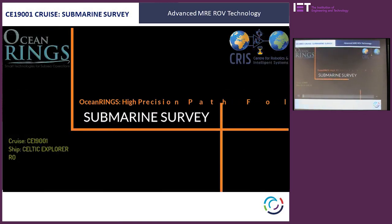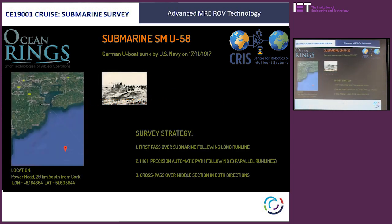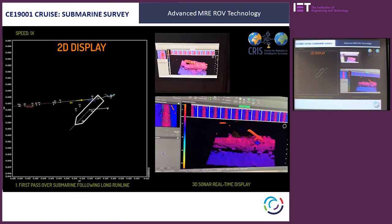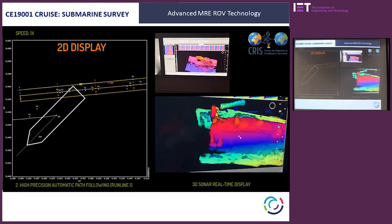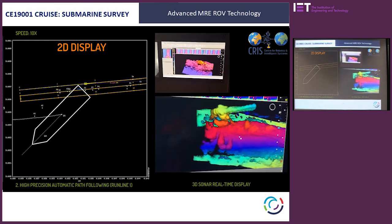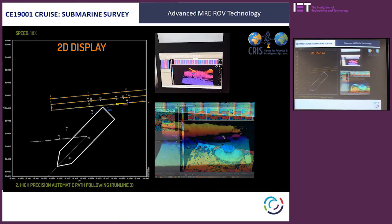I think this is the same survey but on a newly discovered wreck, which turned out to be a World War I submarine, the first submarine sunk by the US Navy. It was close to the end of the First War. This is real-time 3D sonar imaging, and you can see the hull of the submarine, and we can see the first sight of a 10-inch gun on the deck of that submarine. And you can see the 2D display, with the planned lines.